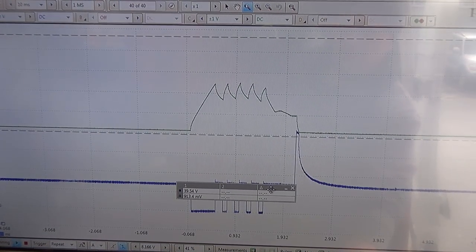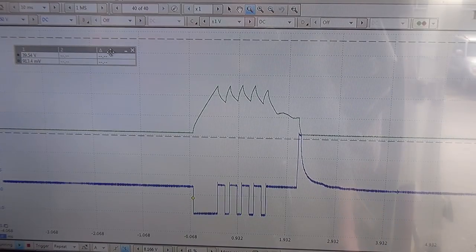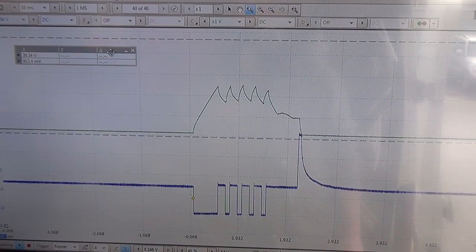But the interesting thing is that waveform. Have you ever seen anything like that in your life?